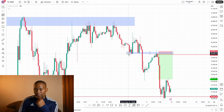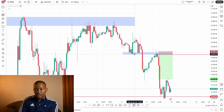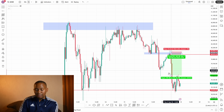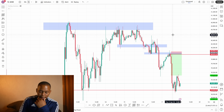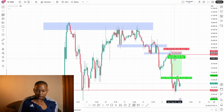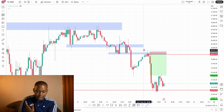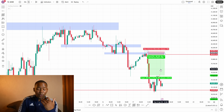After I saw the breakout of this low, that basically confirmed that we are now in an overall downtrend. Actually, the market did confirm earlier that we are in a downtrend because it did break these lows. You guys can see how the market shifted from buying to a downtrend. With that figured out, I saw that the market is now retesting this resistance level. And guys, for me, it was pretty simple.